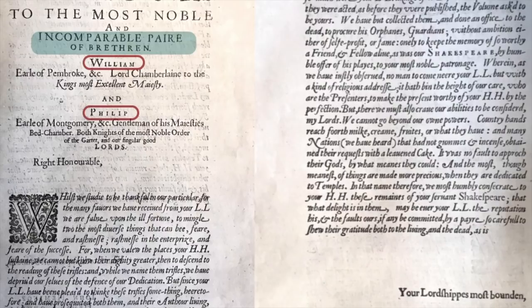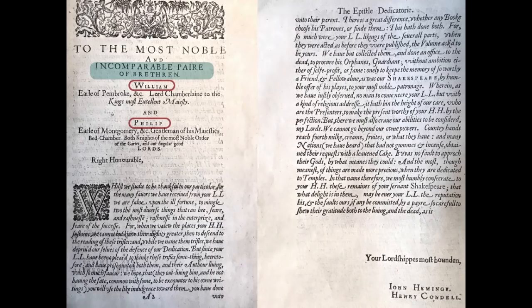Lord Pembroke, in fact, was the Grand Master of the English Freemasons from 1618 to 1630, so he was the chief, if you like, of all the Freemasons at the time when this first folio was printed. Philip also, as I say, was a Freemason. To understand Freemasonry, you have to understand the great emphasis that is placed on brotherhood, friendship, and fellowship.